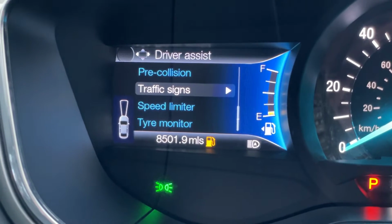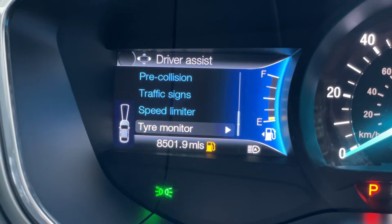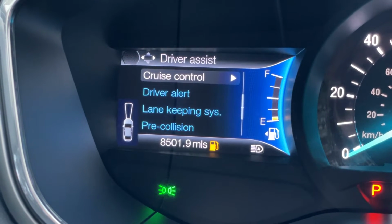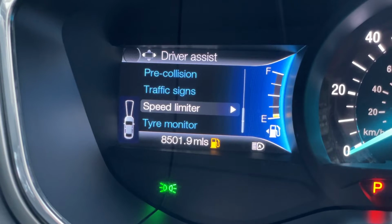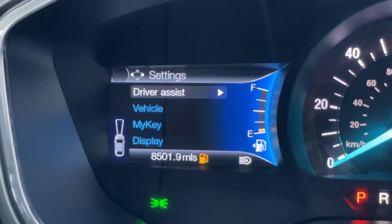The driver assistance pack on this beautiful vehicle includes pre-collision assist, traffic sign recognition software. We have an intelligent speed limiter, tyre monitor, traction control, local hazard information, blind spot assist monitors, cross traffic, and adaptive cruise control. We have driver alert, lane keeping system. I think I've started here already, haven't I? I'm not going to go through it again. I might have just read that twice, but if I did, I'm sorry.